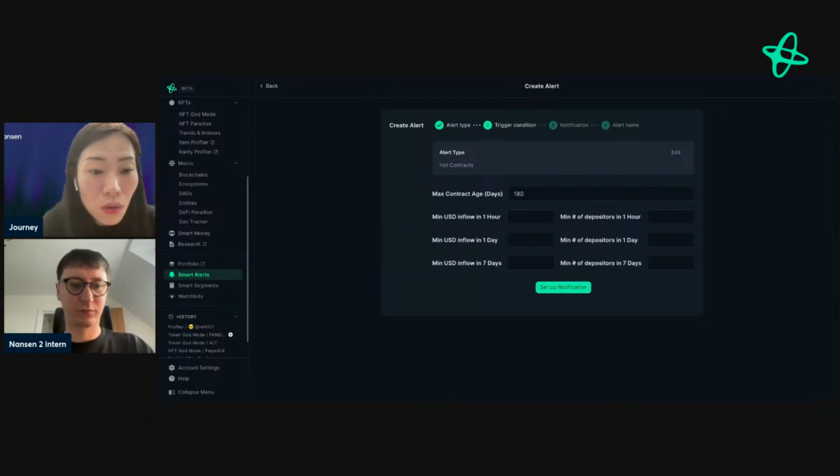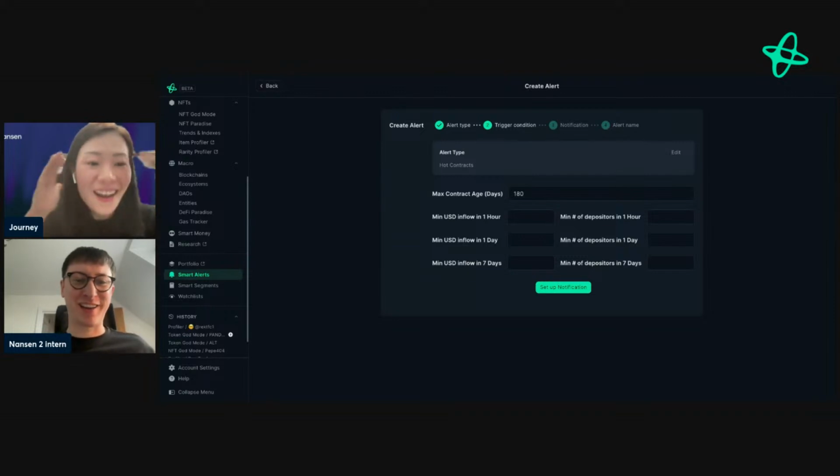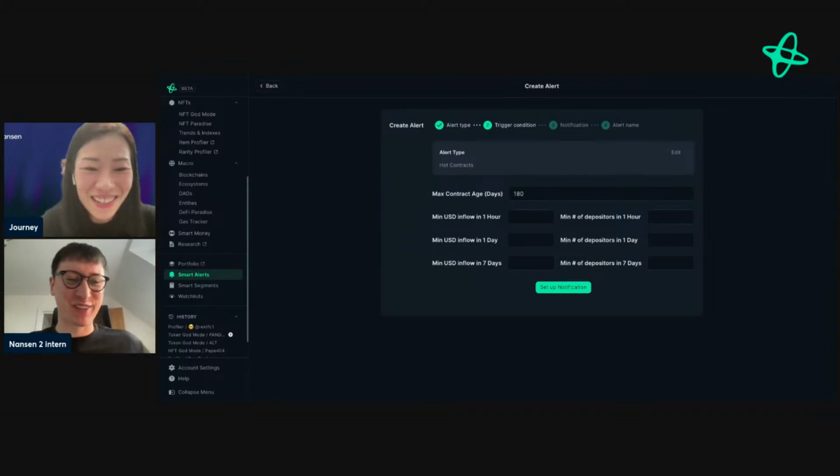And I think originally hot contract is only a feature that's available for, I forgot the tier name. I think it's the professional tier, alpha. Okay, it's the alpha tier, professional. Yeah, now I'm known as the professional tier. So only the professional tier has access to the hot contract dashboard.